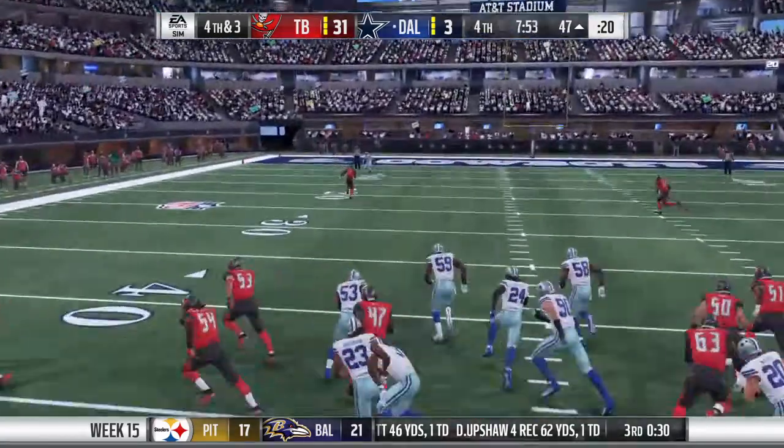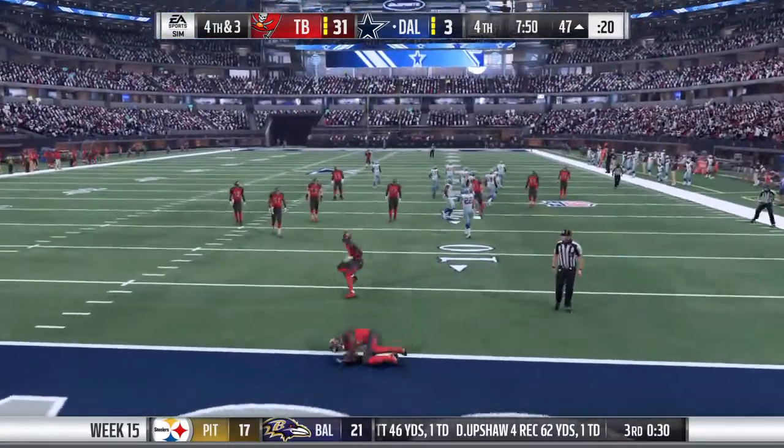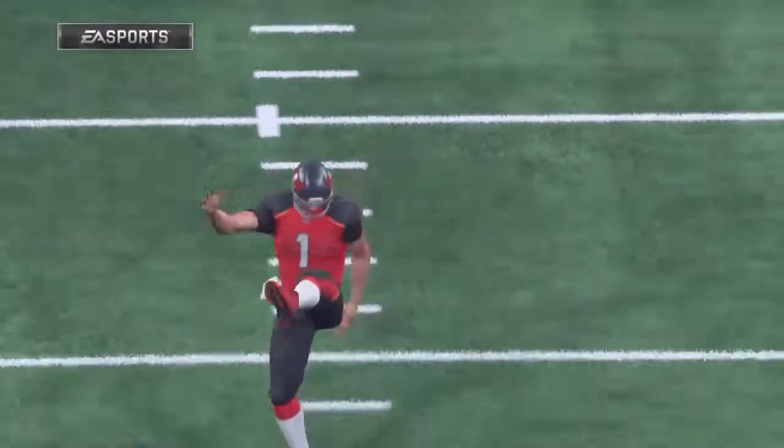Averaging over 50 yards a punt so far as this one's away. Oh, and what a play on special teams here. This is going to be down inside the 5, all the way down at the 2-yard line.